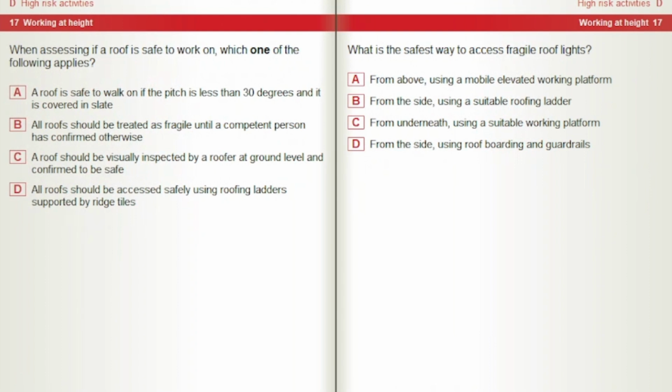When assessing if a roof is safe to work on, which one of the following applies? A roof is safe to walk on if the pitch is less than 30 degrees and it is covered in slate. All roofs should be treated as fragile until a competent person has confirmed otherwise. A roof should be visually inspected by a roofer at ground level and confirmed to be safe. All roofs should be accessed safely using roofing ladders supported by ridge tiles.